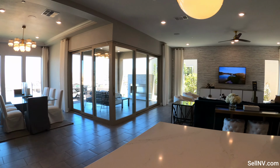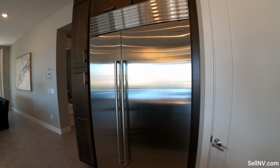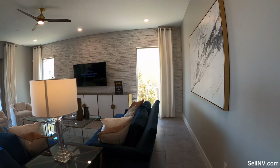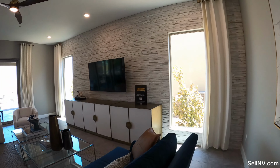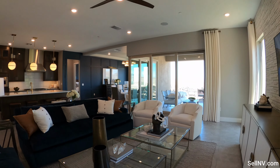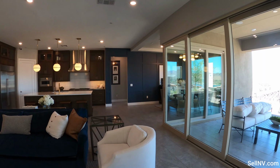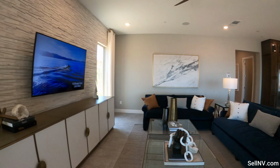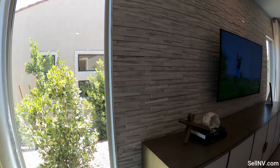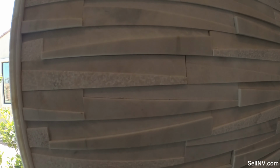And the sales tax is 1.15% of the total sales price. If you're wondering, it does take about 6 to 8 months for the builder to build your house. These are so cool.